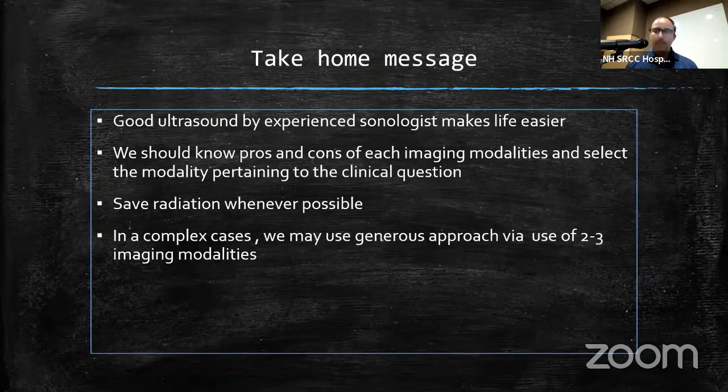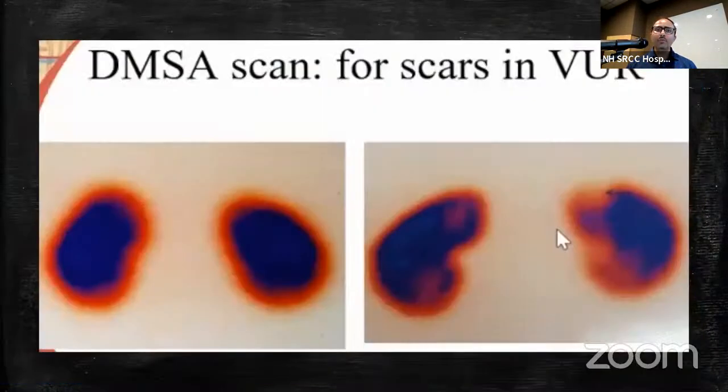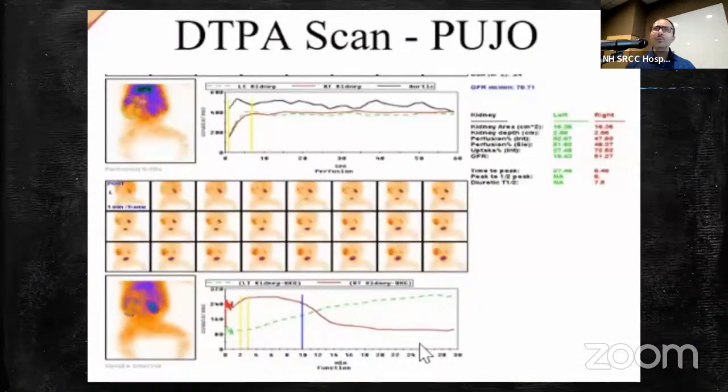Pardon, sir? The MAG3 scan is similar to the DTPA scan only. That will also give you the function, and that can also sometimes be used for PUJ obstruction, those kinds of things.